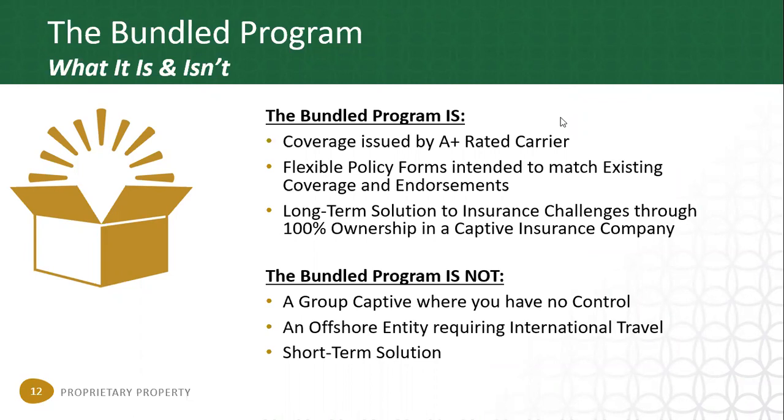By forming a captive insurance company, taking a part of their risk, businesses are set up for a long-term solution to the challenges they've been experiencing in the traditional insurance market. What the bundled program is not, as many folks are aware, is a group captive. A group captive is a different solution altogether. Typically, people in group captives have fractional ownership and not very much control. In a bundled captive, the business owner will have 100% control and 100% ownership of their captive. These bundled captives are going to be onshore, so there's no offshore reporting requirements or requirements to travel internationally for board meetings.